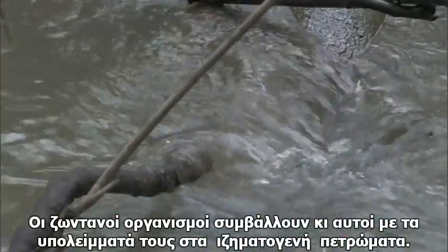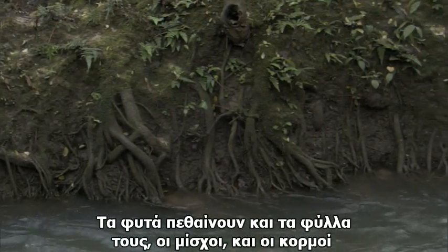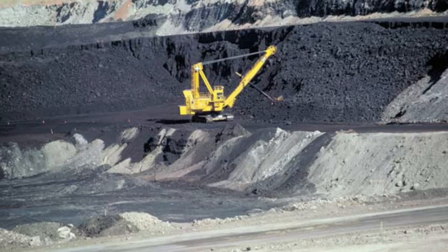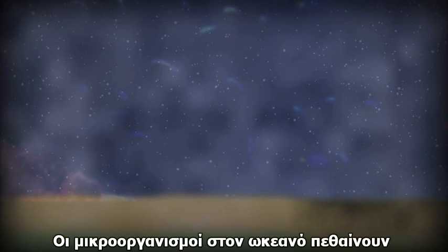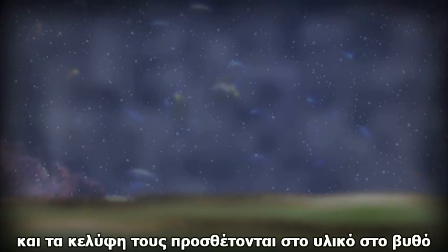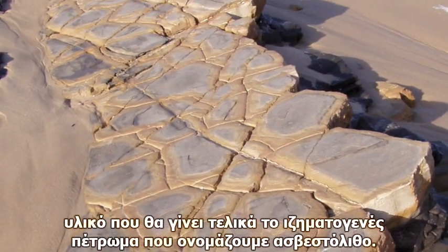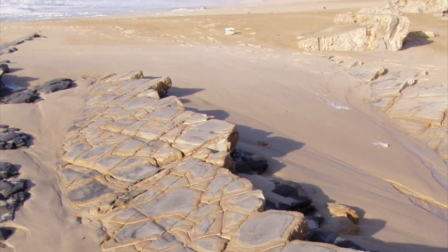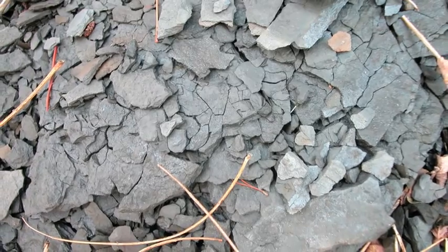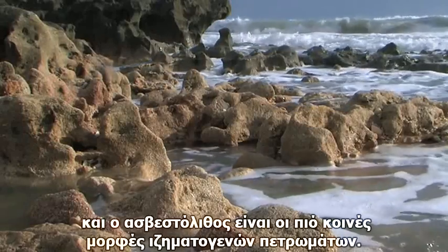Living organisms also contribute their remains to sedimentary rocks. Plants die, and their leaves, stems, and trunks accumulate to form layers of coal. Microorganisms in the ocean die, and their skeletons add to the material at the bottom. Material that will eventually become the sedimentary rock we call limestone. Sandstone, shell, and limestone are the most common forms of sedimentary rock.